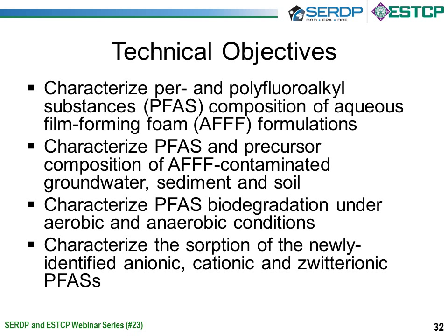And then moving on, we need to begin to understand the biodegradation of key components in AFFF, ideally under both aerobic and anaerobic conditions. And then lastly, to begin to understand the sorption of some of the new cast of PFAS characters that we see in groundwater, sediment, and soil.